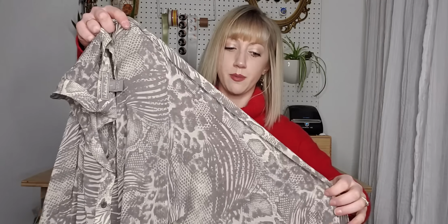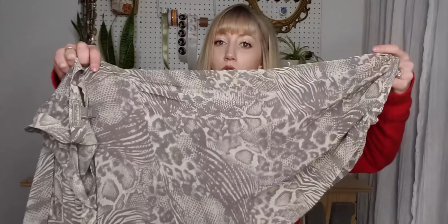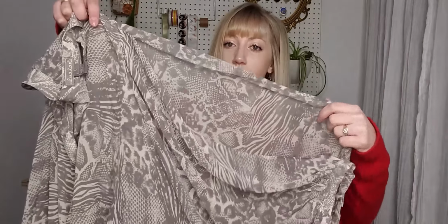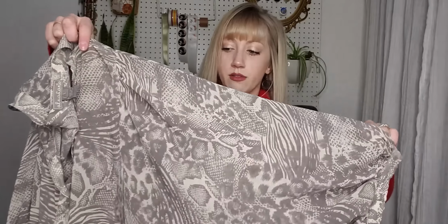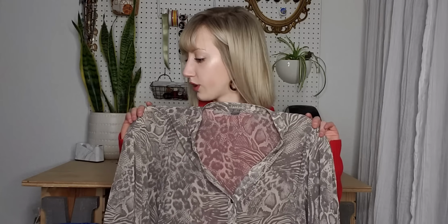And why I decided to keep it is because not only is it animal print, which I love, it has these big puffy balloon sleeves, and the sleeves have a slit, which I wish they were just a puffy balloon sleeve, but it's still really cool. And I think it'd be a great, again, career wear piece. Everything that I'm thinking would look good with those green pants. So maybe someone's putting together some outfits.